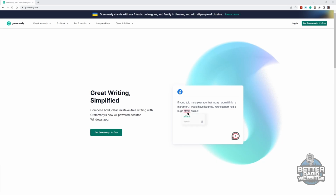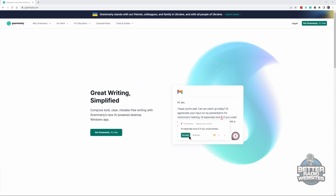It has come up within advertising and stuff like that, but I really never got on board with it until last year. And it's made a huge difference in the way I write, made a huge difference in the amount of mistakes that I have made in the past. I've gone back to old blog posts that I made years ago, and just by looking in the editor, I see all kinds of mistakes that I made way back when. Grammarly has now fixed all of those mistakes, so that is great.